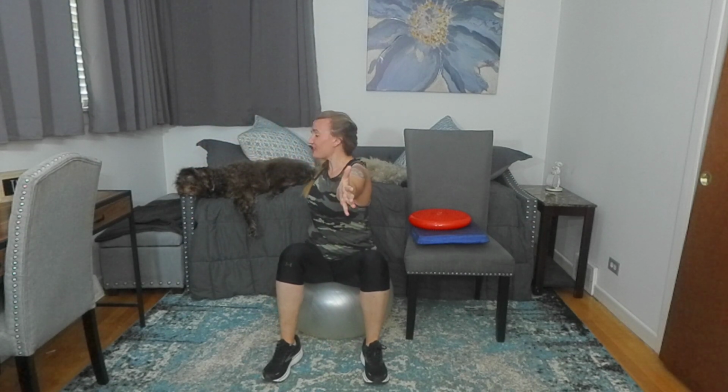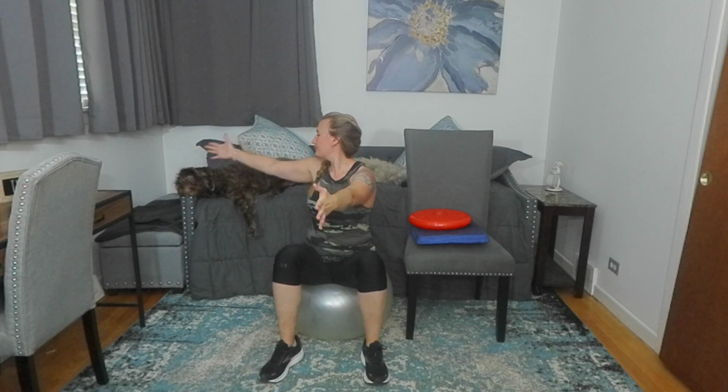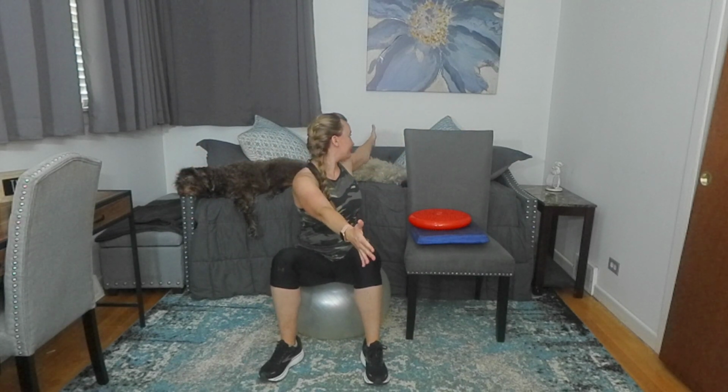Fantastic. Now we're going to do a chest expansion. Both arms are up. Open up one side of your chest, rotate, and bring it back in, and then switch. All right, so open up, rotate, squeeze that scapula in back. Try to turn your head so that way you can really get that rotation in, if you can. Almost done with this one, okay?